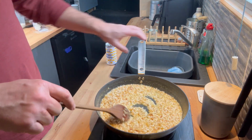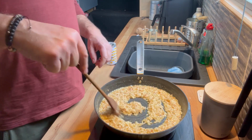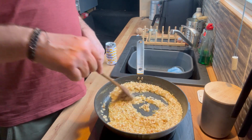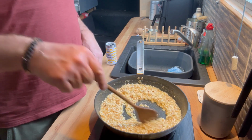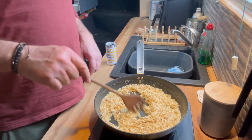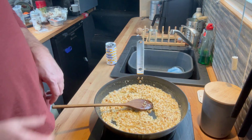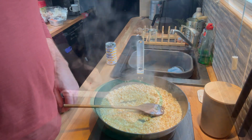See all the liquids reduced from that. Just know it's going to taste good. Right, we'll stop that cooking there while we deal with the mushrooms.